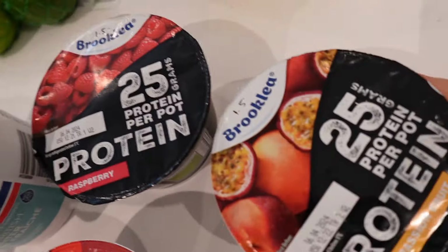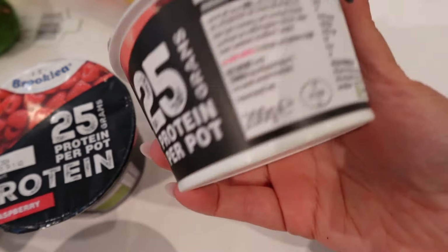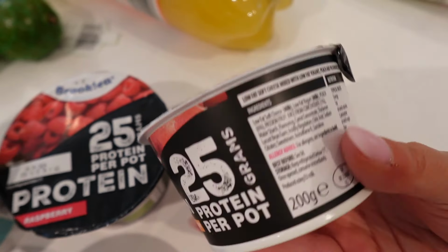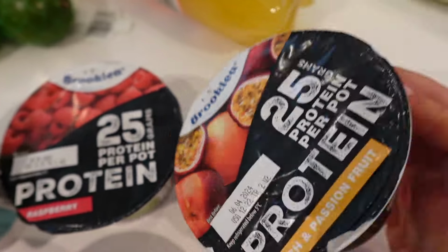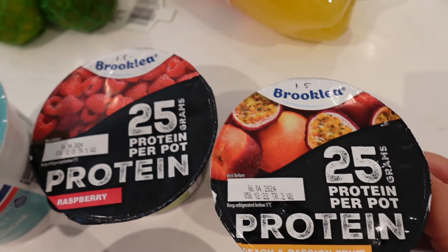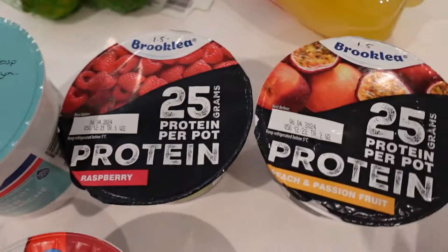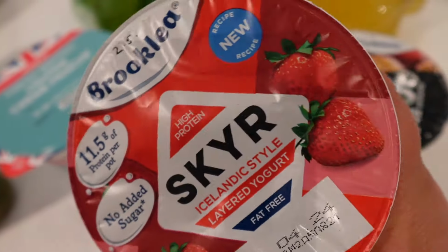Then I got 2 of these yogurts because I didn't know that these were 1.5 sins each, but they are effort to get through. So I'm thinking, again, if I am feeling snacky, I am not going to chocolate. I'm going to actually ask myself, am I hungry? And if I'm hungry enough, I'm going to have one of these. I got the passion fruit one and the raspberry one. And I also picked up one of these, which are 2.5 sins.